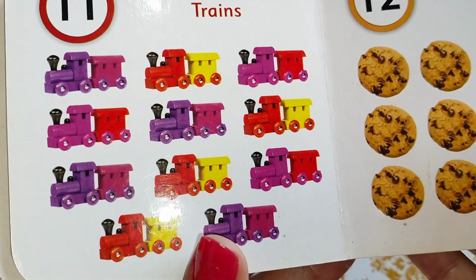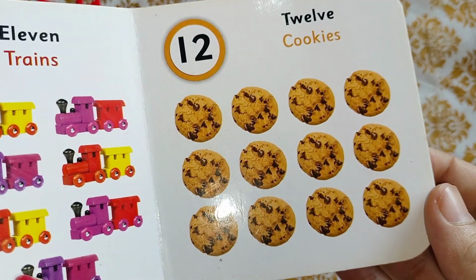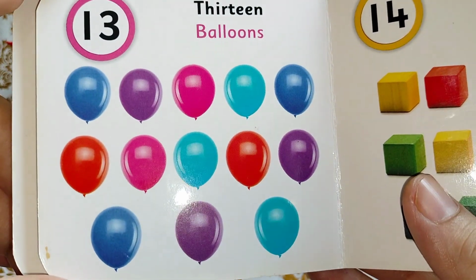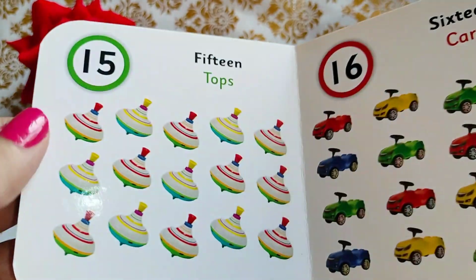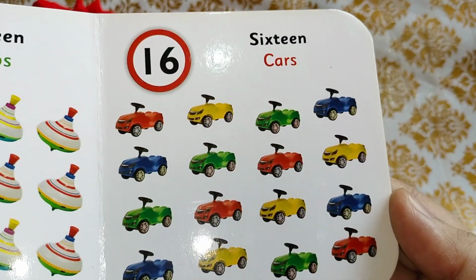We have 11 trains. And wow, we have this yummy 12 cookies. Then we have 13 balloons. And we have 14 blocks. Then we have 15 tops.